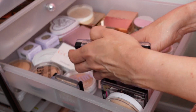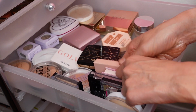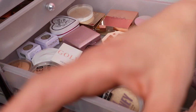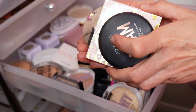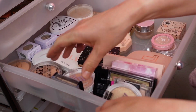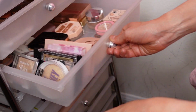Hopefully I'll be able to figure out what is what, because the way you stack them, you can't really see what is what unless you kind of tilt them. So I decluttered a couple of things, so I think I did pretty well. It's hard to separate yourself from things like this. It's hard to part from the highlighters, but I did. So I'm very proud of myself.